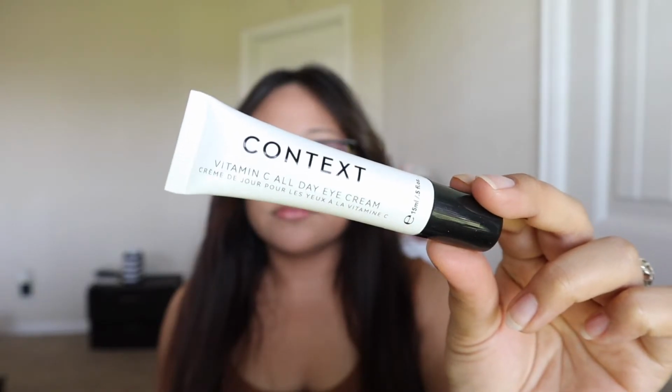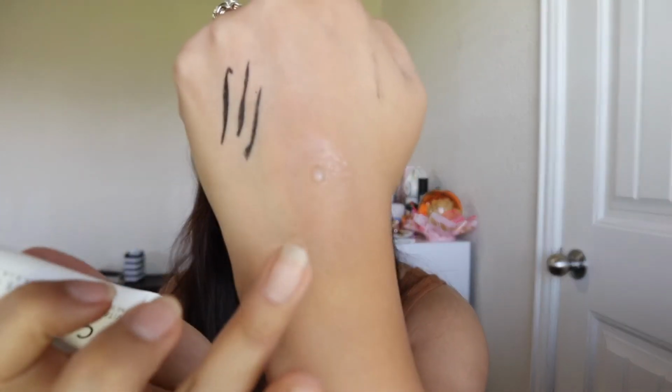The next thing we have is from the brand Context, the Vitamin C All Day Eye Cream. It states that it's for depuffing and subtle brightening immediately after using it. Its active ingredients are vitamin C and E antioxidants that guard against pigmentation and collagen breakdown. We'll see about that. It doesn't feel like it's going to be thick. It feels like a light serum-y consistency. You can see right there. Really excited to give this a try.